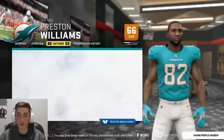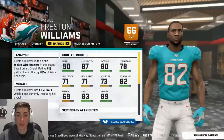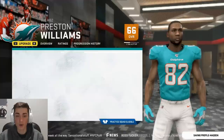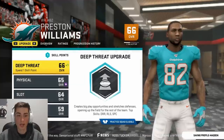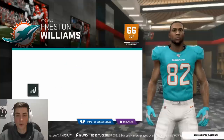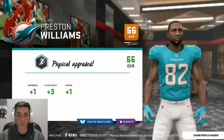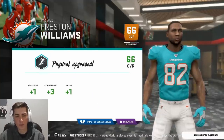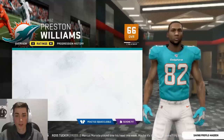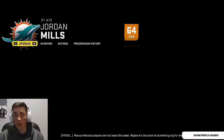Preston Williams, who's quickly becoming my favorite target on the field. It's hard not to at 6'4" with a 90 speed. Would love for his route running to continue to go up, but release getting higher I think would also be very good for him. So we might go into physical this time and then see what we can do there. So it goes back to a scheme fit. Overall is not affected, but hopefully no release upgrade. But plus three catching traffic could be a whole lot worse. Goes up to an 81 now. I guess that'll meet that new threshold.